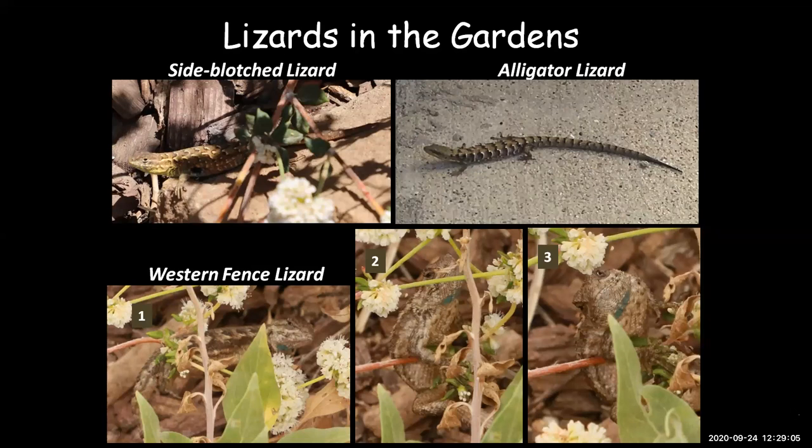In this picture we see the western fence lizard. And while we were watching, he decided he was going to climb up through the buckwheat. And here he is sitting on this branch, going after some insects. And this is his happy little face after he was able to capture and eat one of the insects out of the buckwheat. It's kind of an unusual pose for him to be hanging on this branch, but I thought it was really fun.